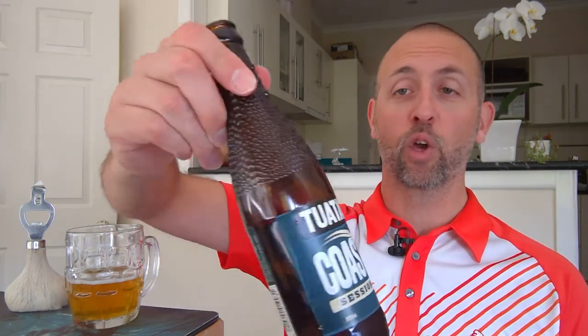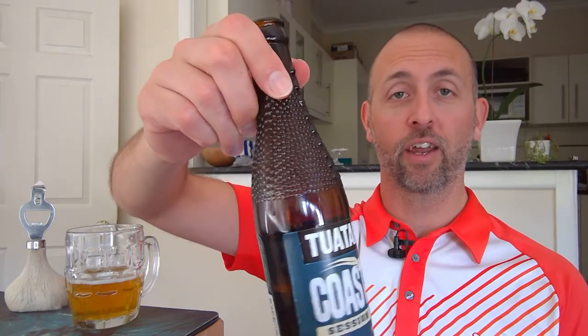I think that it's really tasty and I am going to be strangling this bottle as soon as the video finishes. Speaking of the bottle, how cool is this design? This is probably the coolest beer bottle I have ever seen. It's really thoughtful design. I'm a real fan.